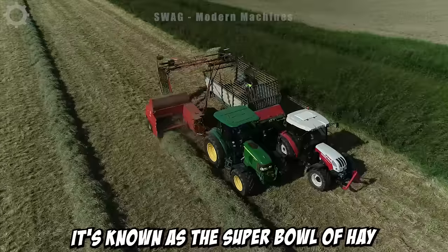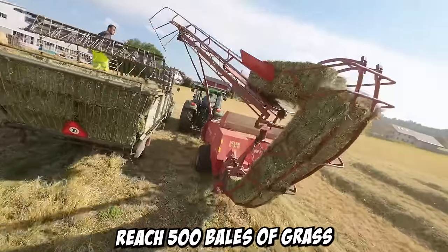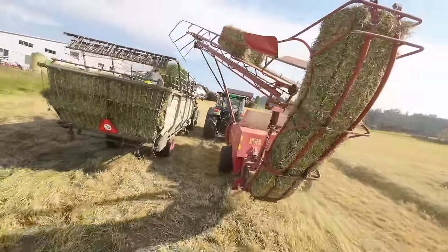It's known as the super baler of hay. Its processing and working speed can reach 500 bales of grass in 1 hour.